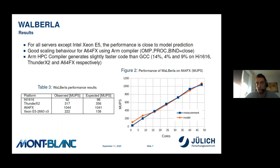So here are some of the results. For all platforms except Intel Xeon, the results are quite close to what the model predicts. On table 3, we show the observed performance and the expected performance here. MUPS means million lattice updates per second. So clearly A64FX with HBM stands out in terms of performance and is about 3 times faster than ThunderX2. And for Intel Xeon, the performance is actually better than what the model predicts. This is something we are still investigating, why this happens.